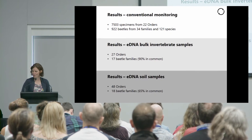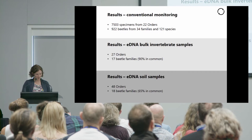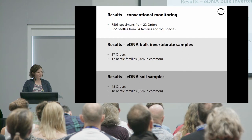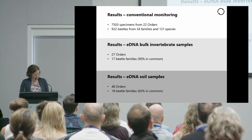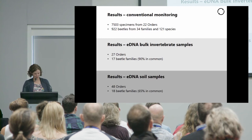So some results. The first set of results up there is from the conventional monitoring. So we caught 7,503 specimens from 22 orders. So you can imagine how much time in the lab that is counting things. We got 922 beetles from 34 families and 121 species.